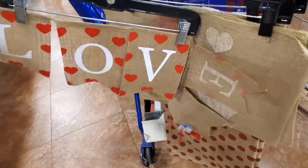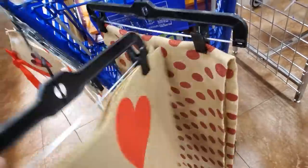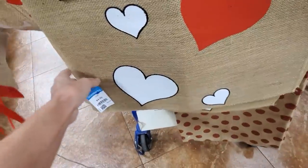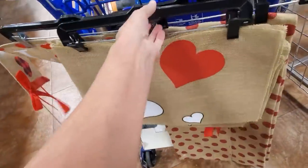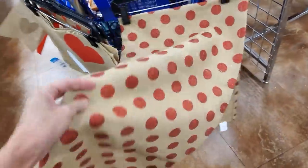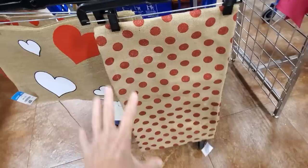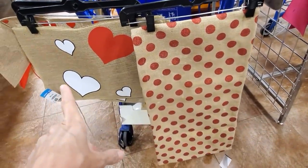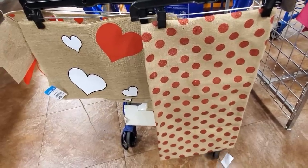Okay, look at this fun stuff I just found. This little banner that spells out love. 99 cents. And then there are some matching placemats with hearts on them. They're on burlap. I think that's what's getting me. These are just like so cute. And they don't have to be just for Valentine's Day. Come on. Hearts are not just for Valentine's Day. Neither are red polka dots. And this is actually from St. Nicholas Square. It's a table runner. It is $2.99. So that's got the burlap look. I don't think those are St. Nicholas Square, but all of this goes together. It's all about love, so we're getting it.